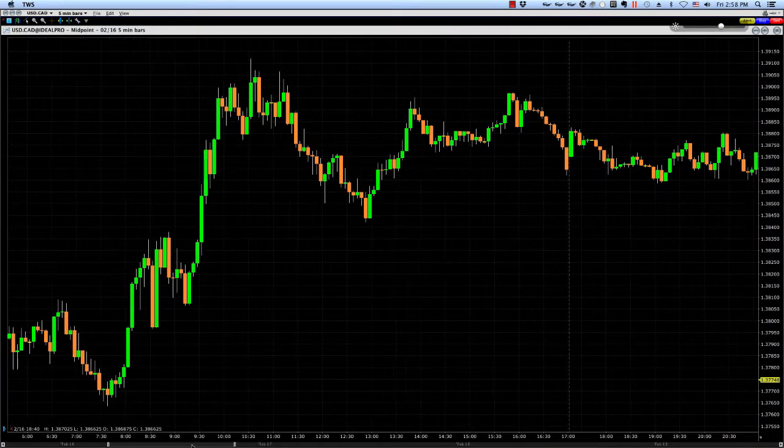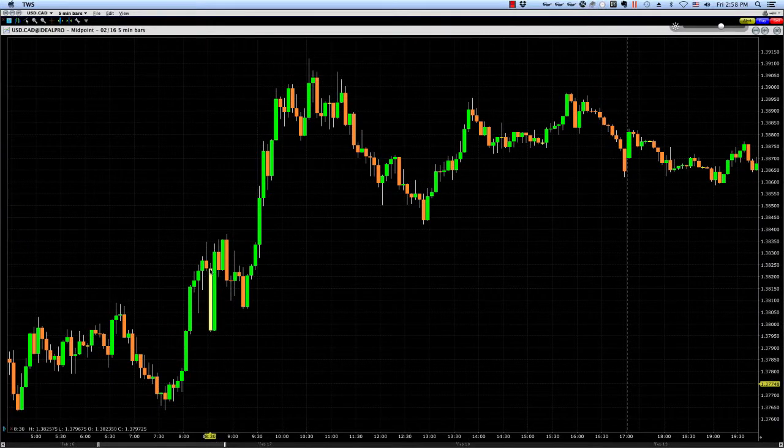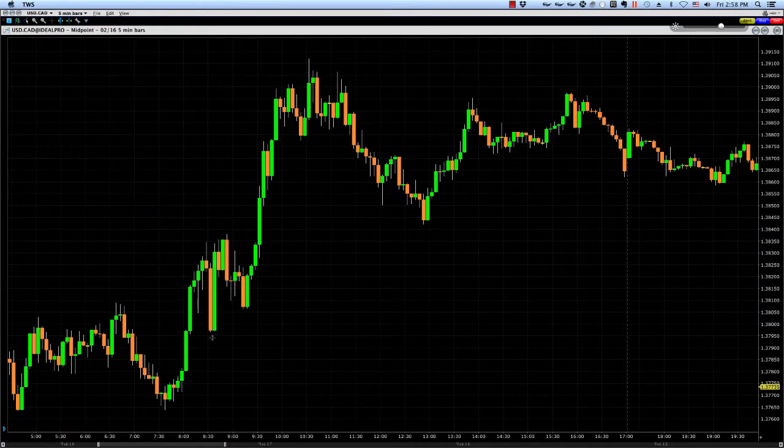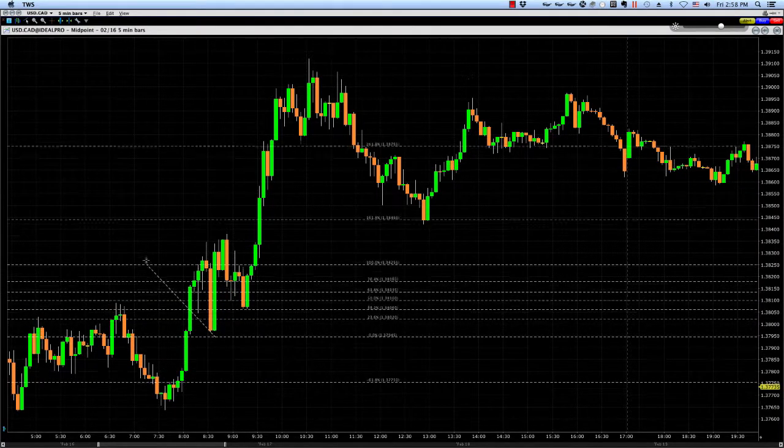Just right here. Very simple strategy. Once you see this one close over, you can use a Fibonacci chart. As I mentioned, it's very simple. You put a Fibonacci for the 5 minutes one.